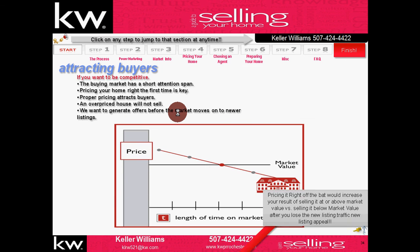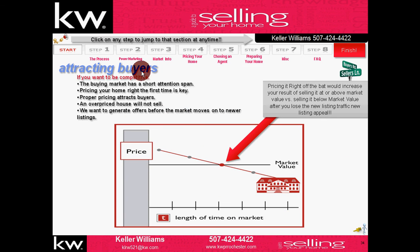Attracting the buyers. So pricing your home at a higher point or above market value, what will happen is you'll end up doing your price reductions, getting it down to market value at a later time, and then having less buyers looking at it, and then actually end up selling it at below market value, which we were just talking about. Where if we could start it off close to market value or at market value, we could take advantage of that and then sell the home at or above market value and actually net more money.